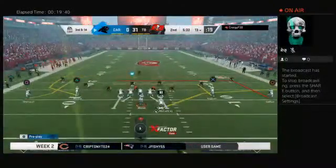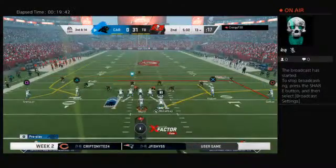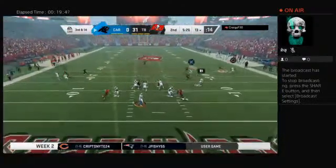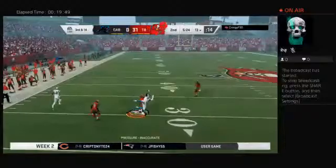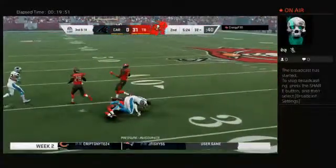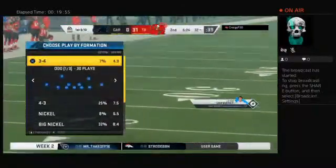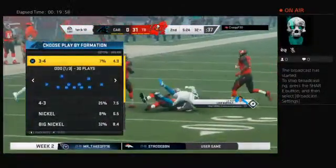And with a 3rd and 14, we have 6 defensive backs out there now defensively. They'll set up to throw. And now here's another interception. Picked off near the 32. And that gives him now 3 interceptions in the game.